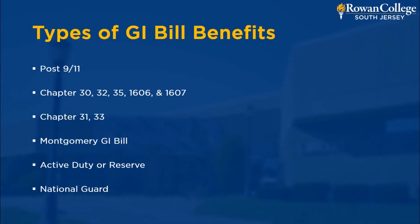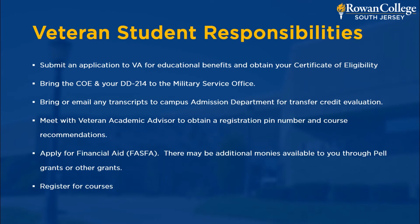Enrolling in Rowan College of South Jersey is an easy process. Students can enroll online and submit their application free of charge. After applying, students can submit previous standardized test scores, high school and college transcripts to the Cumberland or Gloucester campus, depending on where the student will attend classes.